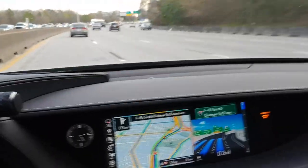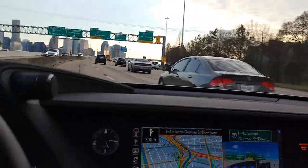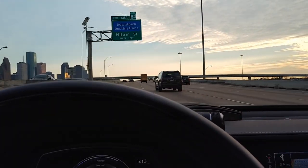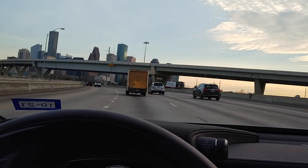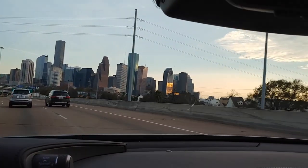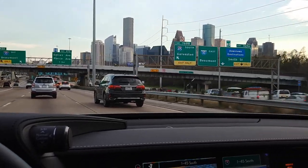Okay, so we got to move over to the right. No, we stay on the left. So this says I-45 Quitman Street downtown. Oh, I missed it. Oh, no. Okay. I-45 South is on the right. I move over one more, and one more again. If I have to pull this thing over, get that stupid yellow truck out of the shot. There we go. Nice! Boom. That is a pretty good downtown shot. I like that skyline.